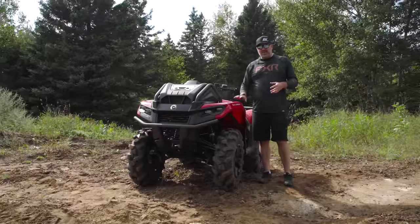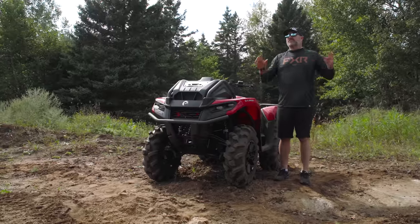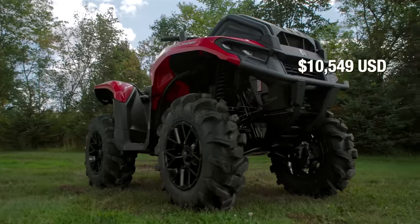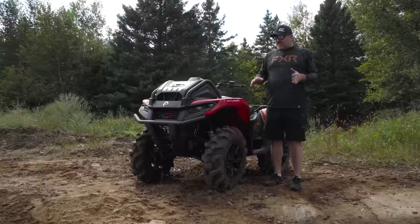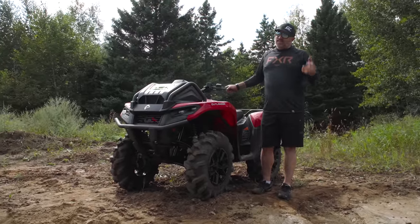Can-Am's Outlander 700 XMR is a pretty impressive mud-focused ATV even before we start talking about the price. But when you consider that this ATV retails for just $10,549 in the US and $12,799 in Canada, it actually becomes hard to believe that Can-Am could pack this much performance into an ATV with a price tag this low.